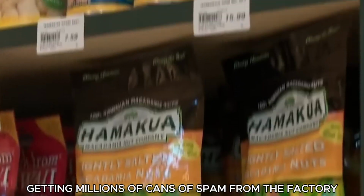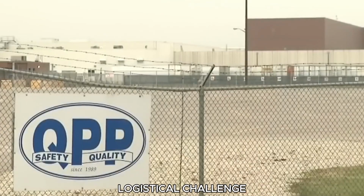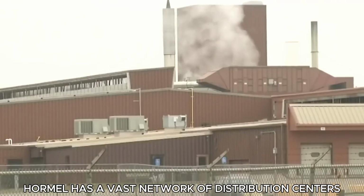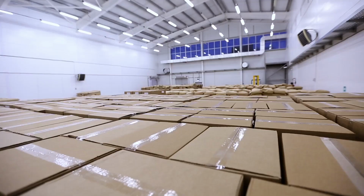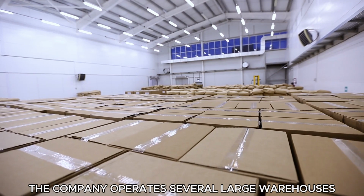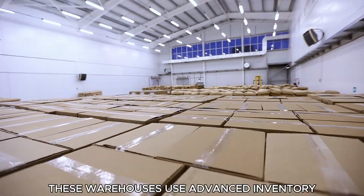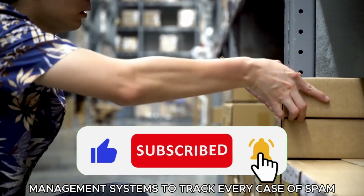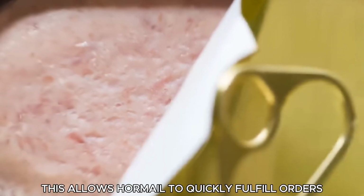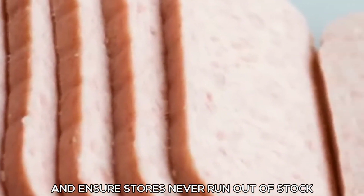Getting millions of cans of Spam from the factory to store shelves is a massive logistical challenge. Hormel has a vast network of distribution centers and transportation partners to make it happen. The company operates several large warehouses where finished Spam is stored before being shipped out. These warehouses use advanced inventory management systems to track every case of Spam. This allows Hormel to quickly fulfill orders and ensure stores never run out of stock.